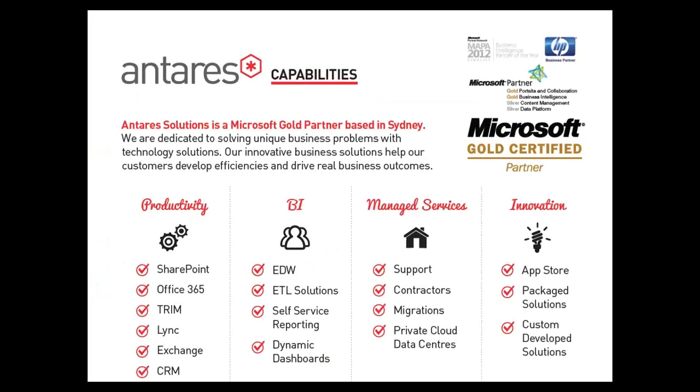So a quick overview on Antaurus. We are a Microsoft Gold partner based in Sydney, about 35 staff, a professional consulting services organisation, and we really split our business up into four main pillars of concentration, which are productivity, business intelligence, managed services, and innovation. In productivity, we're heavily focused on the Microsoft SharePoint platform. We really use it as a vehicle of choice to build solutions for our customers.